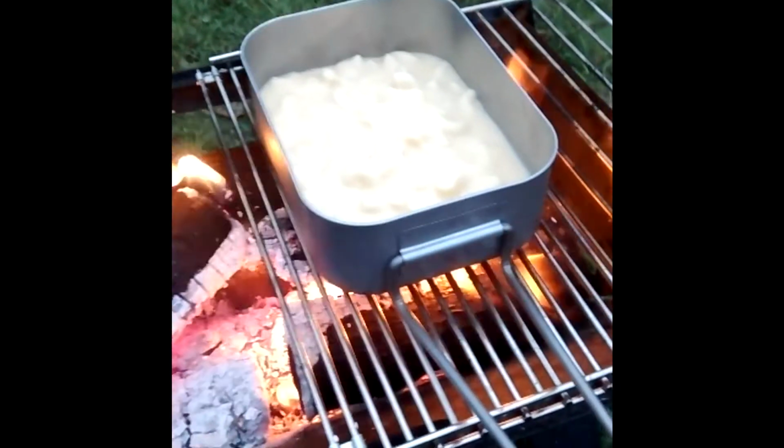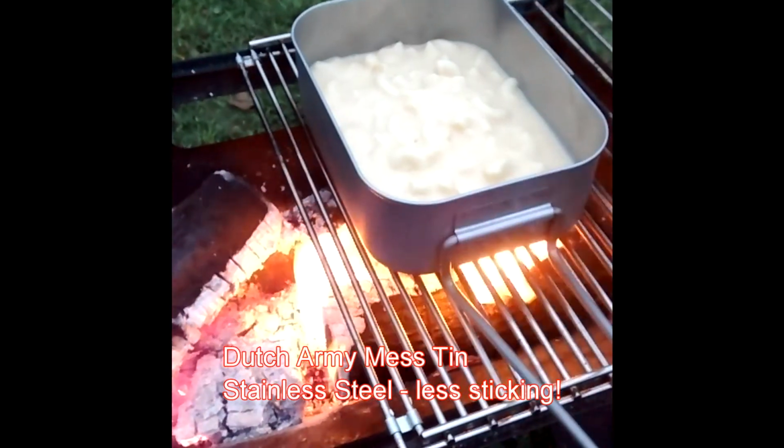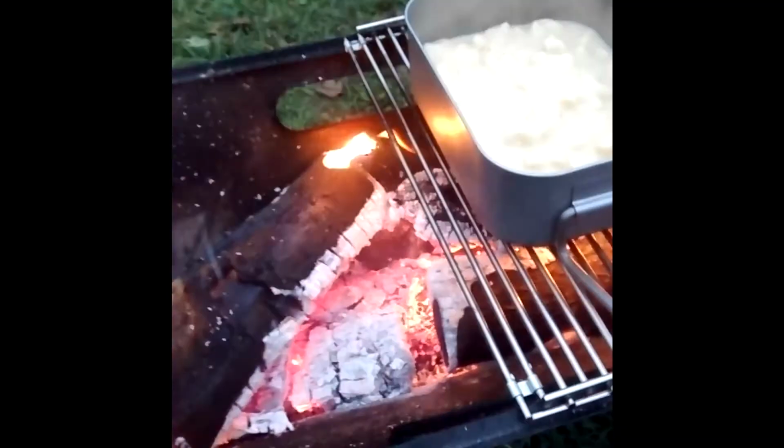So we're just cooking up little one's macaroni cheese, just using the mess tin there. That's you, macaroni cheese for you. I do rate this little fire pit as well.